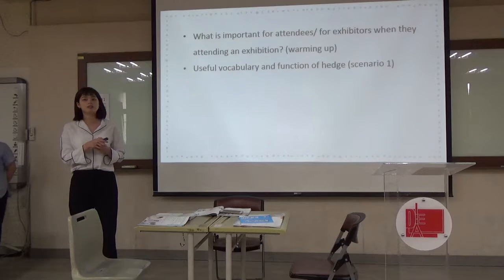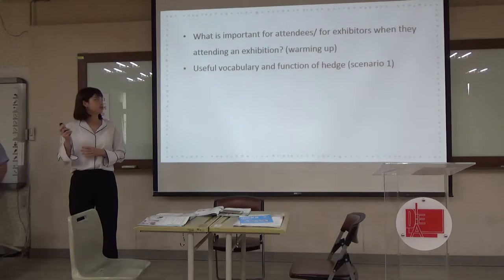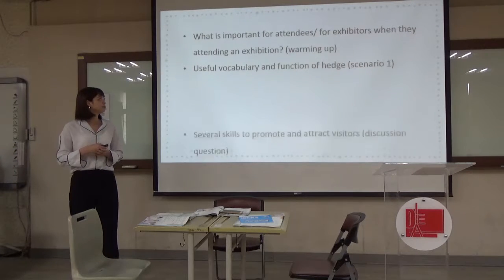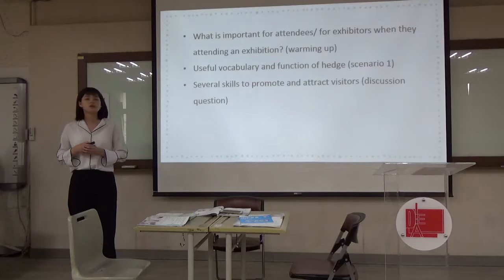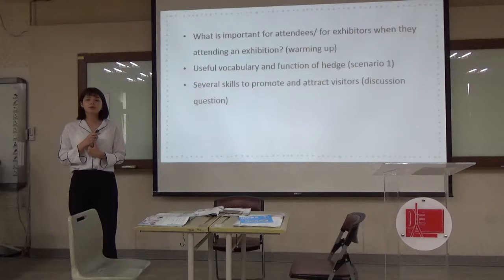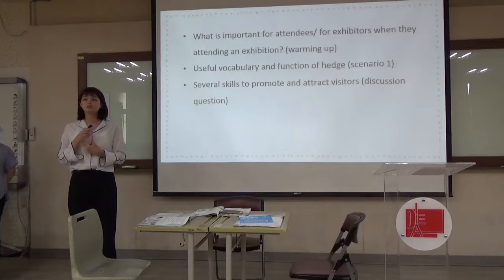Then is scenario 1. I have talked about some useful vocabulary, and Angel has just mentioned the function of H. We hope this part can really be helpful for you. Then is discussion questions. We prepared a small drama to give you a brief understanding about the discussion questions. After that, I talked about several skills to promote and attract visitors. How to promote? For example, you can design and create a new customer information for us. And how to attract visitors? For example, you can distribute the flyer or you can develop a slogan.